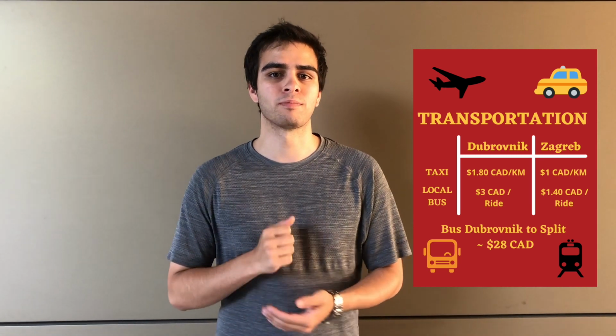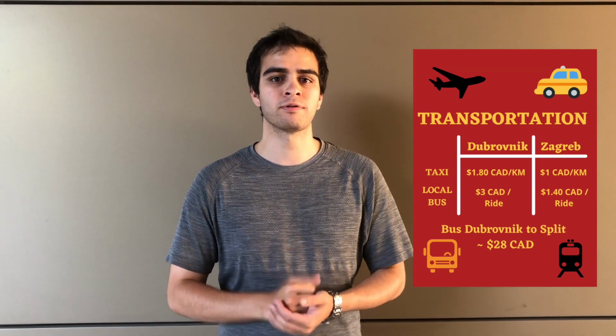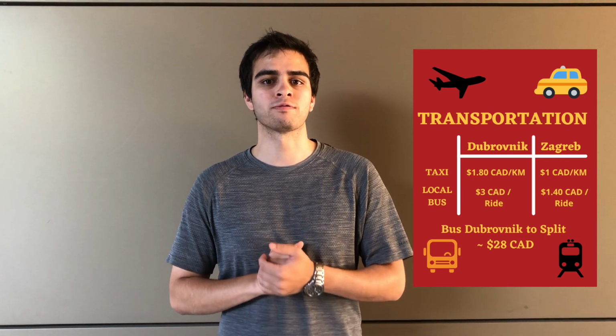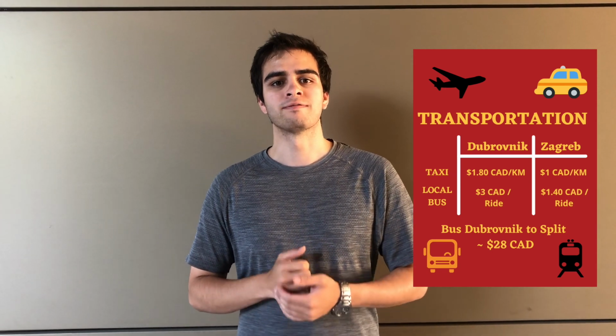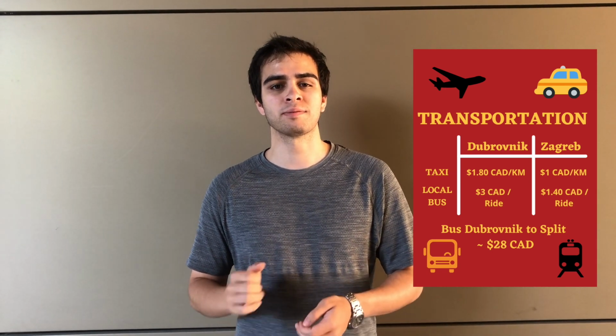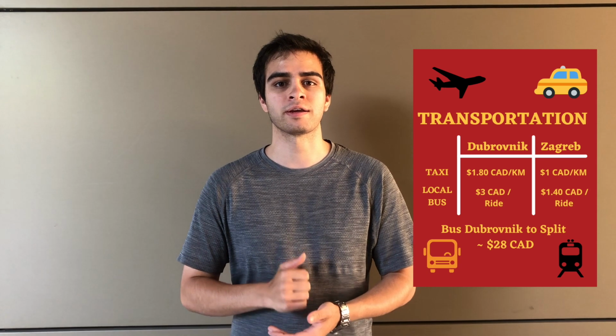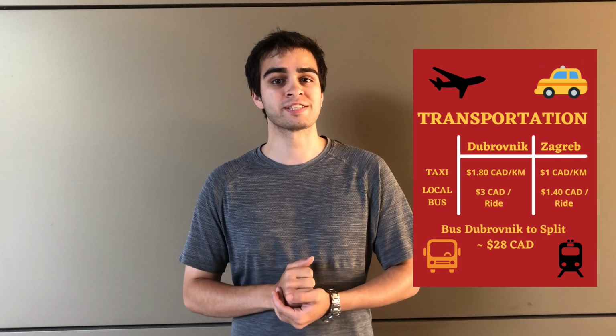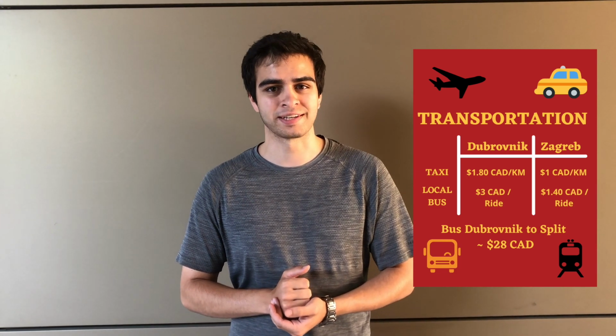Next up is local buses. So a local bus in Dubrovnik is $3 per ride, and a local bus in Zagreb is $1.40 per ride. Finally, buses between cities. Getting between cities is a lot more expensive in Croatia than in the rest of the Balkans, and a ride from Dubrovnik to Split costs $28 Canadian.